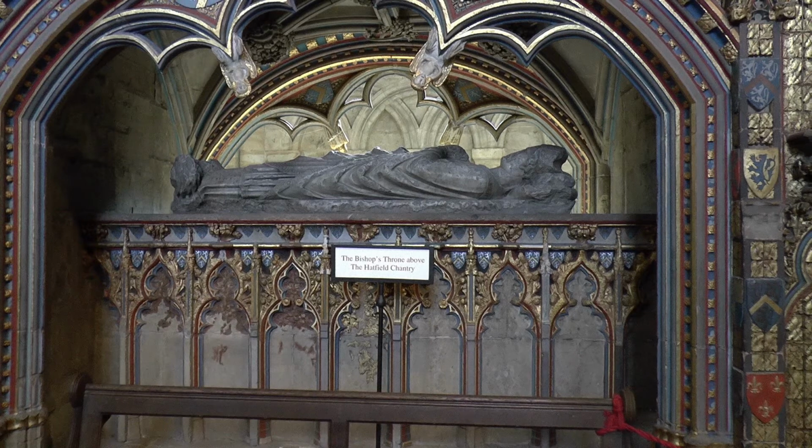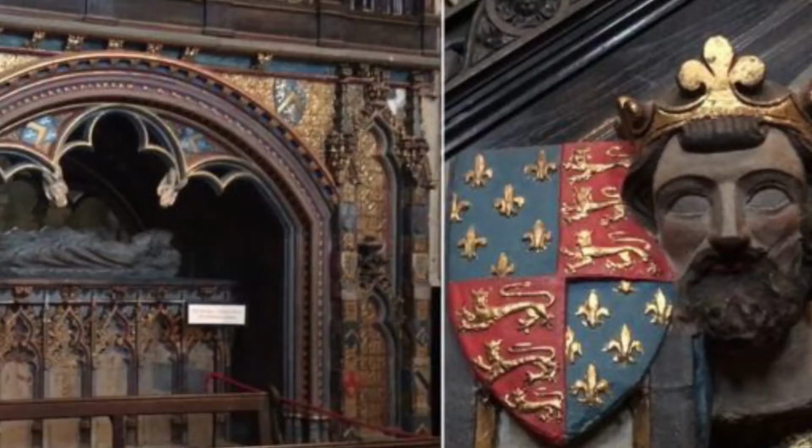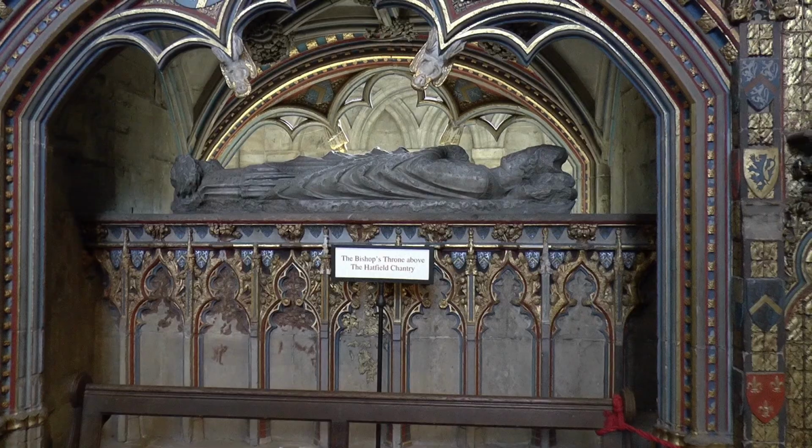His tomb is the only non-royal tomb to bear the royal likeness and the royal coat of arms by permission of the king. The figure on top of the tomb is the only one to escape destruction after the Reformation.